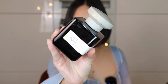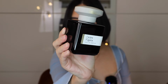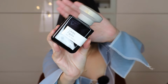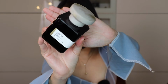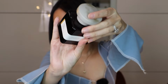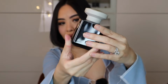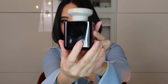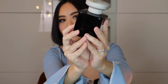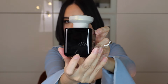I love the bottle from this brand. It is very simple, but at the same time, elegant, sophisticated, and very, very chic. It really highlights the luxury of French perfumery. I don't know if you can tell, but there's also a really small engraving on this bottle. And it's basically the first two initials of the brand name, Atelier Materi.